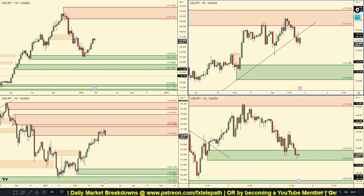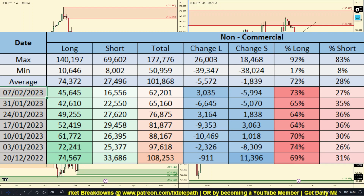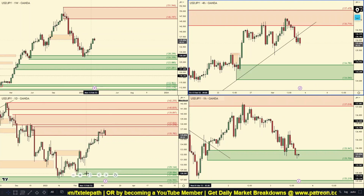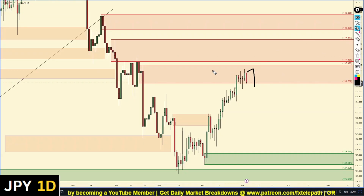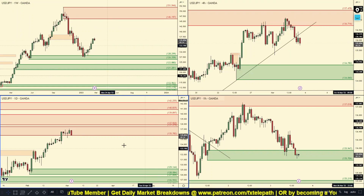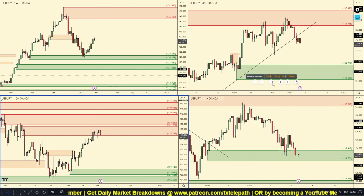All right, looking at the USDJPY COT report, the past week the banks added 3,035 longs, and they also got rid of 5,994 short positions. Now looking at the USDJPY here, we are reacting off of this daily supply, and we are already starting to see a move down from the supply. There's a few daily supply zones up above. As far as the yen goes, now I'm really not interested in trading this one.